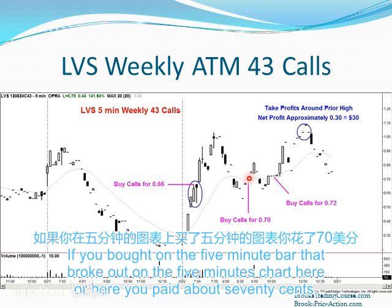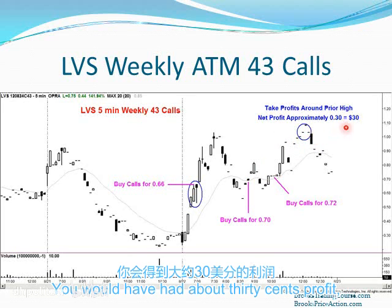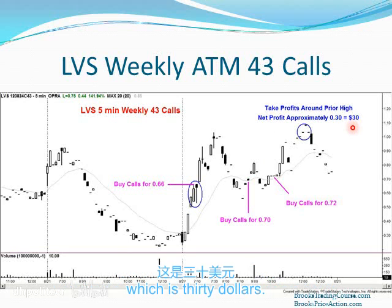If you bought on the 5-minute bar that broke out on the 5-minute chart here or here, you paid about 70 cents, 72 cents. And if you exited up here, you would have had about 30 cents profit, which is $30.